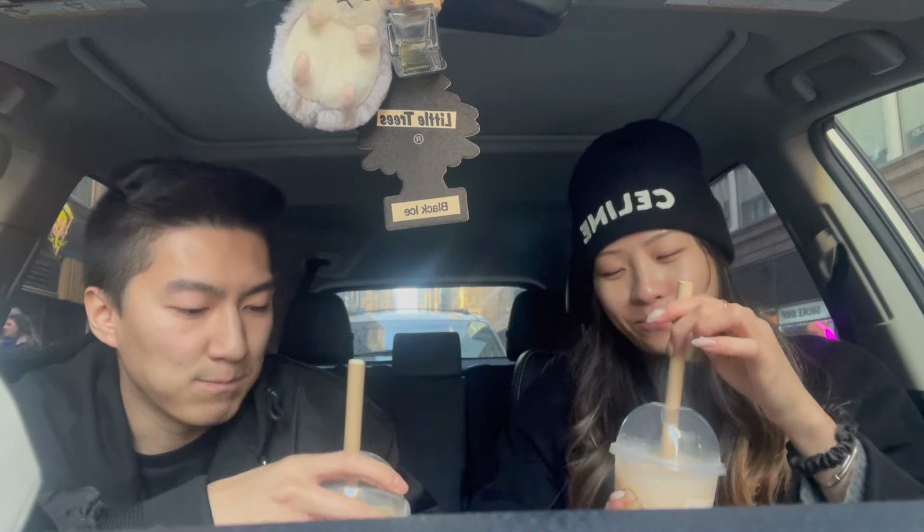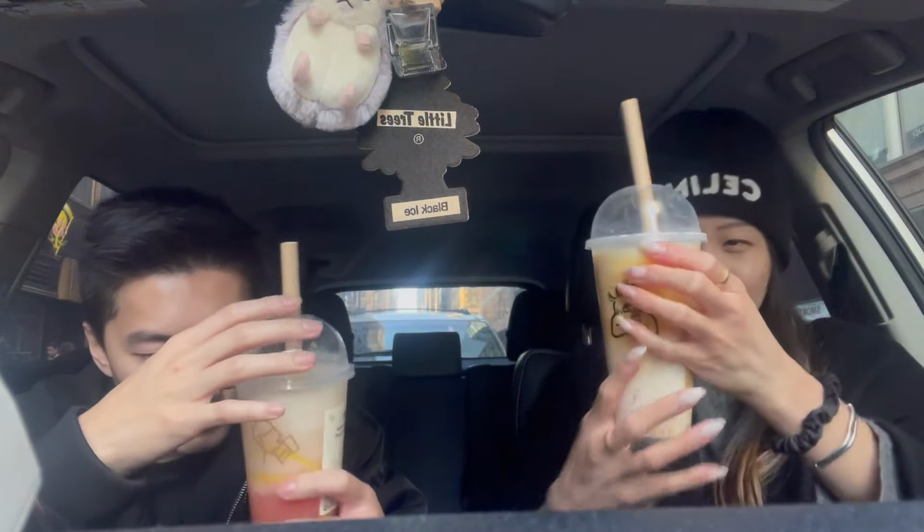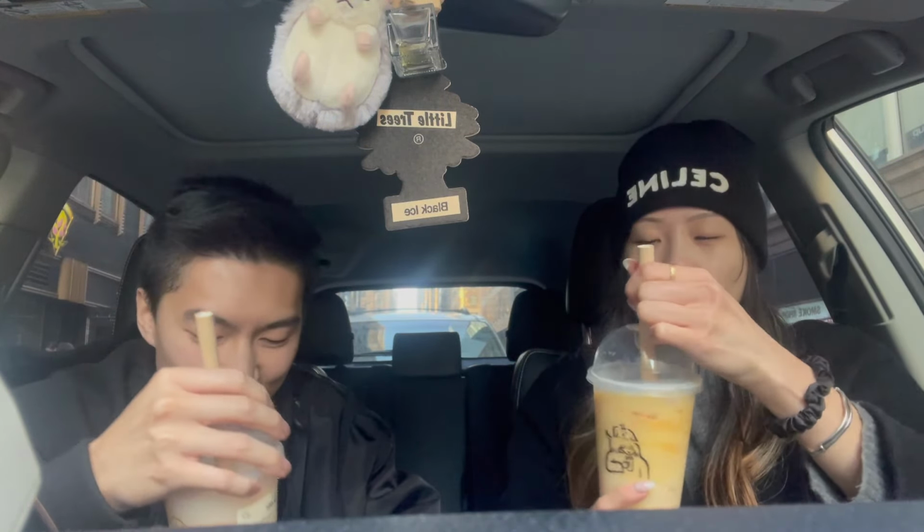The grapefruit's not, I can say China is better. Oh my god, so good. China's better. Mm, never mind. This one is the mango grapefruit style. Oh. Would I come again? I would.